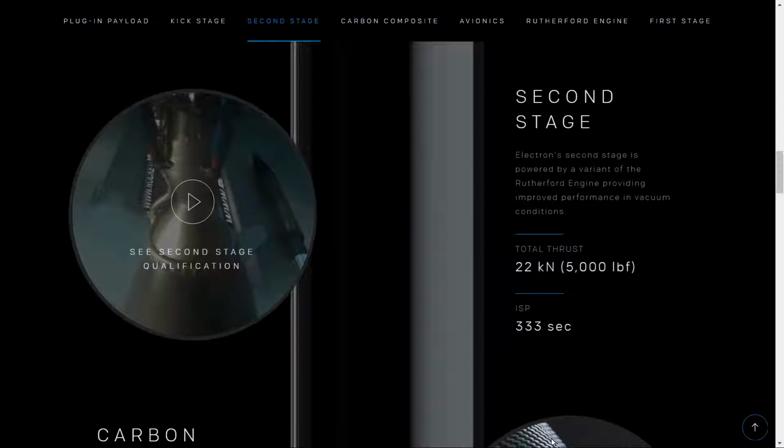In the second stage, as you can see from here, if I'm not wrong, we have one Rutherford engine, which is a modified Rutherford engine for vacuum. Basically the engine design is not much modified, only the bell is extended so as to meet the pressure requirements of the vacuum. We don't need to see this video because it has nothing, just the engine burning fuel. It provides 22 kilonewtons of thrust, and the ISP is basically the mileage of a rocket. ISP defines how long it can burn the fuel. So 333 seconds for a fixed amount of fuel, it burns for 333 seconds.